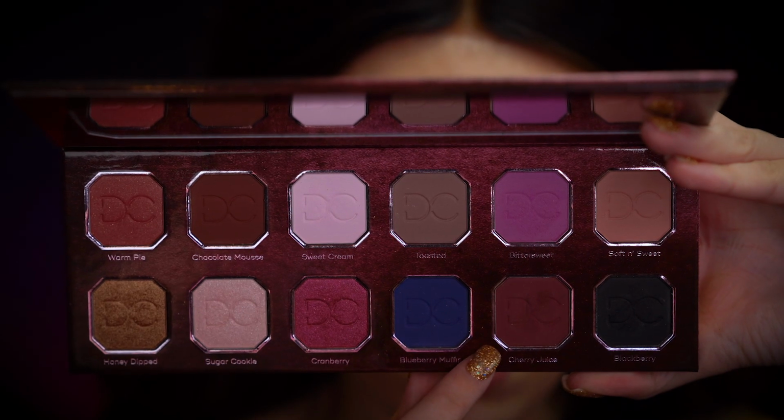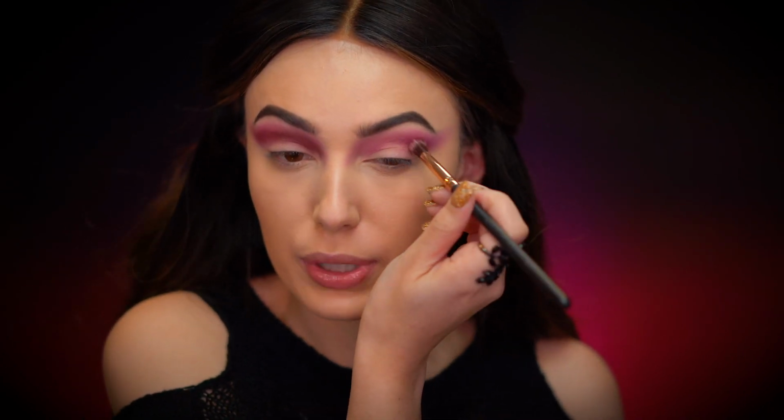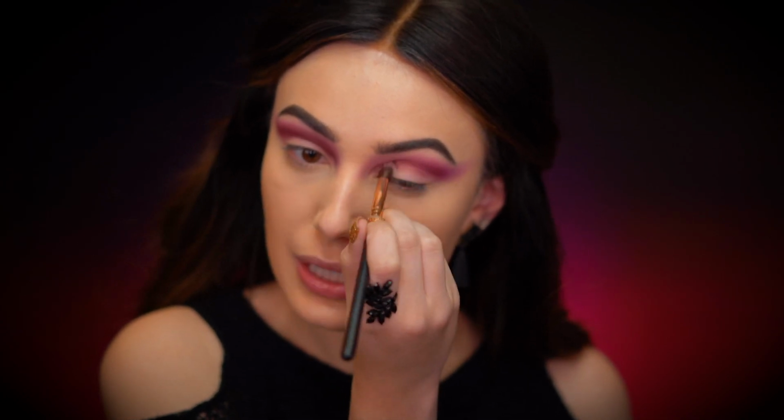So now I'm picking up the shade Cherry Juice, which is this really deep burgundy color, and I'm going to be concentrating it right into the crease. But I'm keeping this pretty low. I don't want it to fade up into those other colors. I just want to keep it pretty deep into the crease. And it's okay if you do get this a little bit on your lid, because I'm going to be using concealer to cut out that lid space, and we're just going to be cleaning everything up in a little bit.